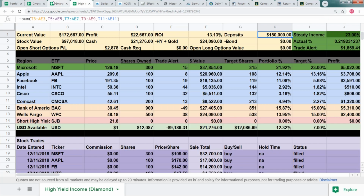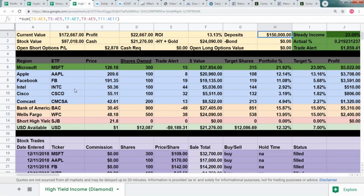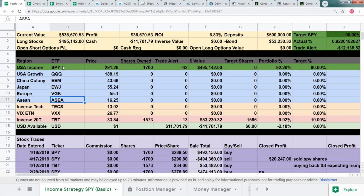So if I had $500,000, I would probably put 50K into the emerging markets portfolio, where it's a buy and hold, and we're going for long-term growth. I'd put 150 into the high yield program, where we're getting these companies direct, and we're going to trade them on Tuesdays. And then the last 300,000 I would put into the SPY, because we have more protection, less risk, more diversity, and we're handling that Monday, Wednesday, Friday.